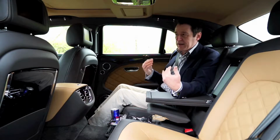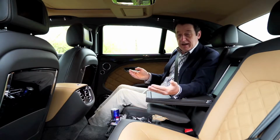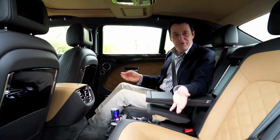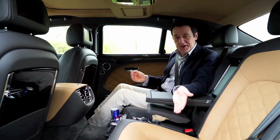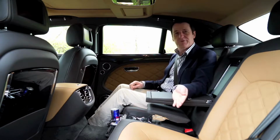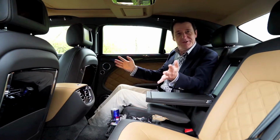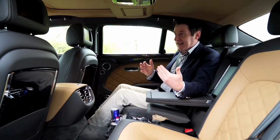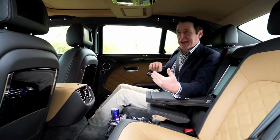The people who own these in many cases have chauffeurs, and the chauffeurs have an omerta, a code of silence. They are hardly going to let the owners know that these cars are fantastic to drive. They're going to say, no, they're dreadful, Gov, you wouldn't want one of these, and they'll carry on doing their job. But if I owned one of these, I'd have the chauffeur in the back doing my emails while I'm driving him.